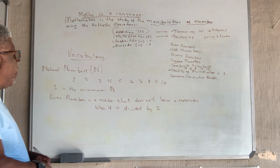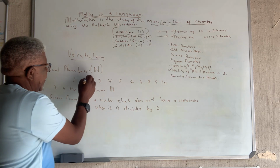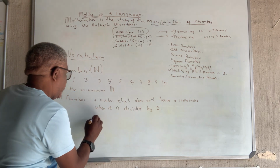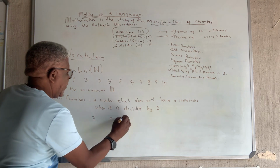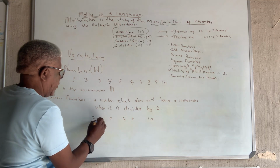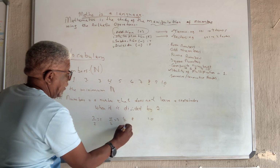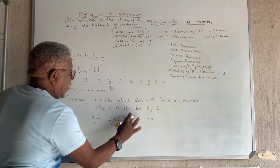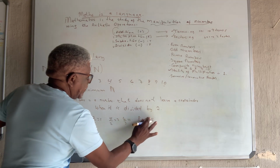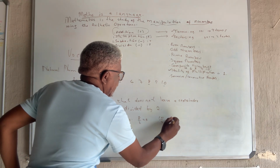So now, which are those numbers? We go with the even numbers: 2, 4, 6, 8, 10. 2 divided by 2 equals 1. 4 divided by 2 equals 2. 6 divided by 2 equals 3. 8 divided by 2 equals 4, whilst 10 divided by 2 equals 5.